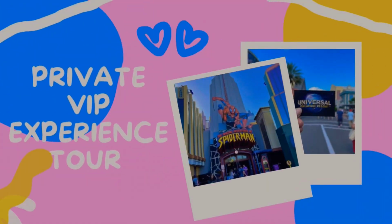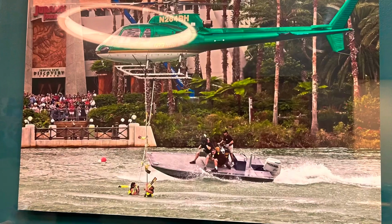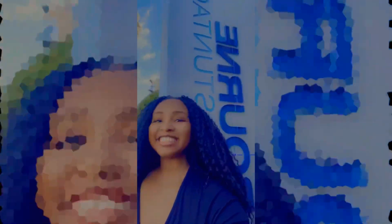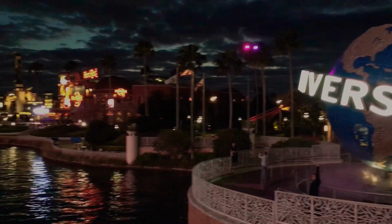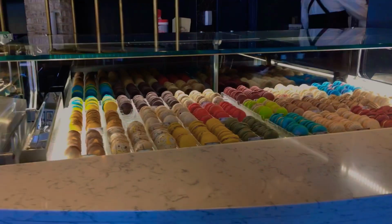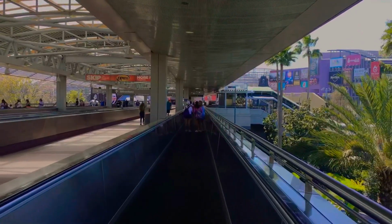Then we get to the private VIP experience, and this is the behind the scenes adventure that you get to have with your own private party of friends. What's included with this one is everything that we just mentioned with the VIP experience that you do with others. Plus, you get to have dinner at a full service restaurant and the ability to customize your own Universal Orlando itinerary.